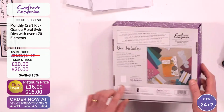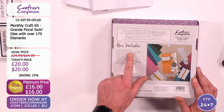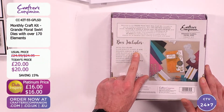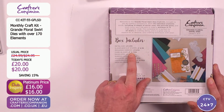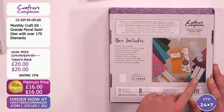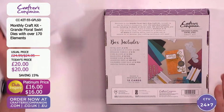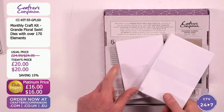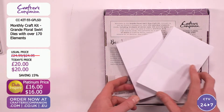If I turn that over and show you the contents that you're getting in here, I've got some of them to show you. You're getting 2 dies. You're getting a 4-piece stamp set. You're also going to get your organza ribbon in there, 9 lots of the ribbon in coordinating colours, so you've got the 3 different widths of that. Plus you're going to get your card blanks and envelopes. So these are 6x4. All right. So again, it says in the box you're going to make a minimum of 12.